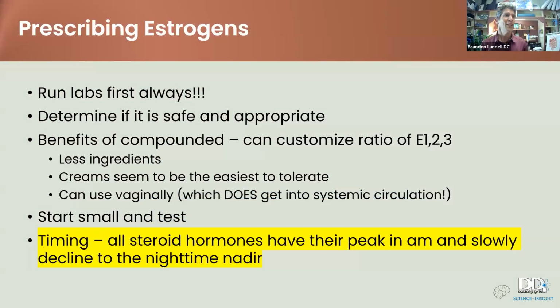I actually had a nurse practitioner tell one of my patients, oh, you can take this and it's just for vaginal tissue. Don't worry about it. It's not going to get into systemic circulation. I'm sorry, is that separate from the rest of the body? It is attached to the entire cardiovascular and lymphatic system. It does get absorbed just like if you were to put it on your wrist or anywhere else. So start small and test is a good principle.